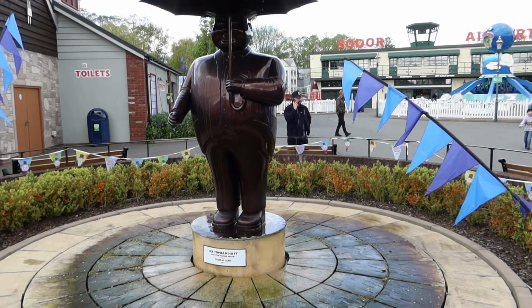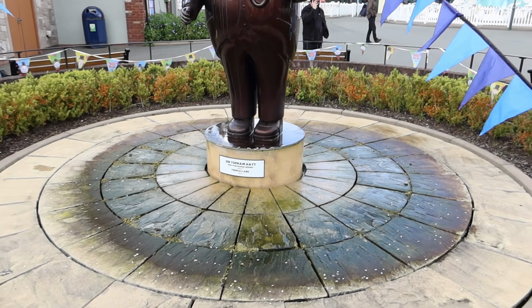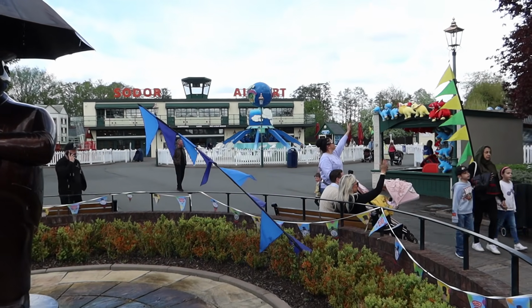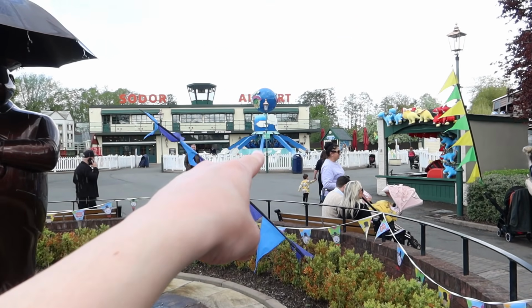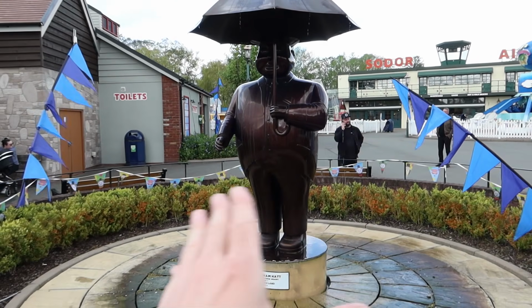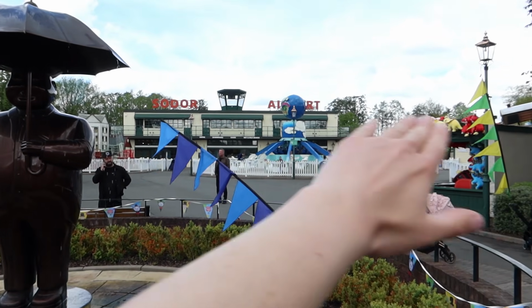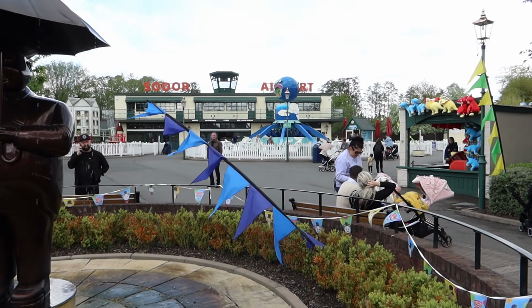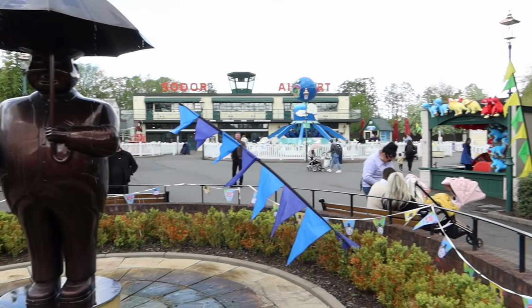Now, as I mentioned, there's been a lot of expansions over the years to Thomas Land, and yeah, in 2015 we saw a big expansion round here at the back on what used to be just car park. Now, Jeremy Jett's Flying Academy used to be located right here, and what they actually did was pushed it further back so they could expand out with the Sodor Airport, lots of other smaller rides round here, and yeah, also the new addition for this year is round here as well.